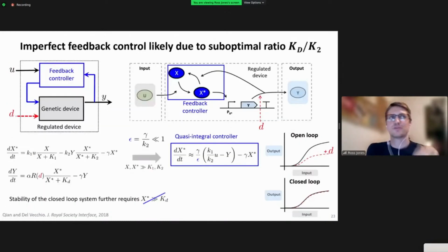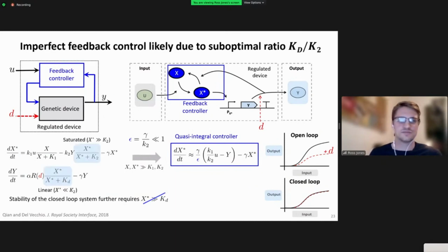So why is it not perfect? The reason is more or less because of some incompatibility between this term here and this term here, given the parameters of the system that we were working with. So going back into the model, we required that the phosphatase is saturated, meaning that there's enough phosphorylated transcription factor to saturate the phosphatase so that it's operating in the saturated regime. But conversely, you need that this promoter is not saturated by that same transcription factor. And so this needs to be operating in a more linear regime.